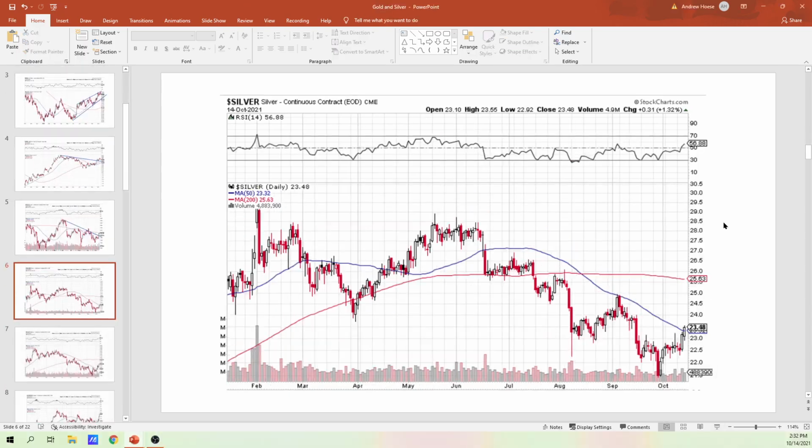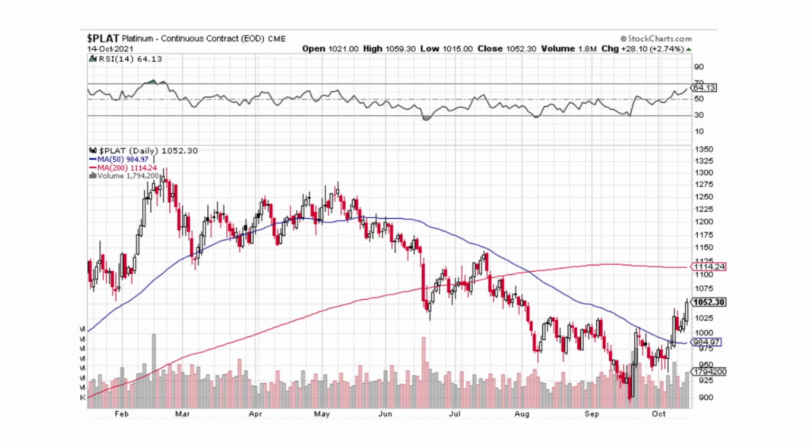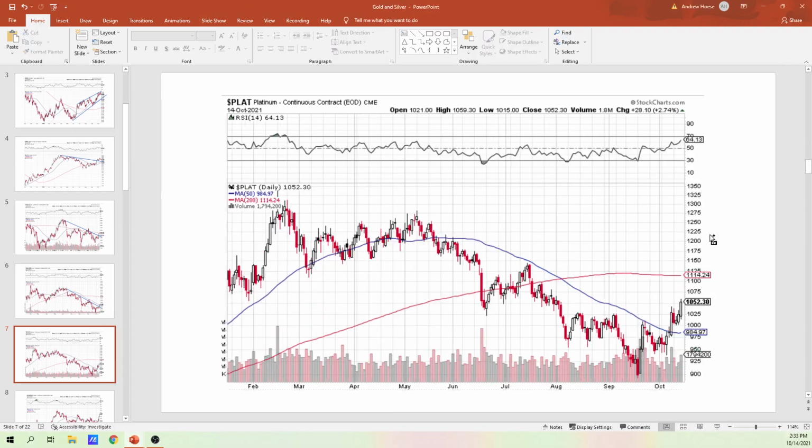Here's silver. Silver's looking good too. I like it. I like the buying pressure. I like the break of the downtrend line. This is looking good. We just got to finish strong this week and continue the momentum. So I think that looks good. Go silver.